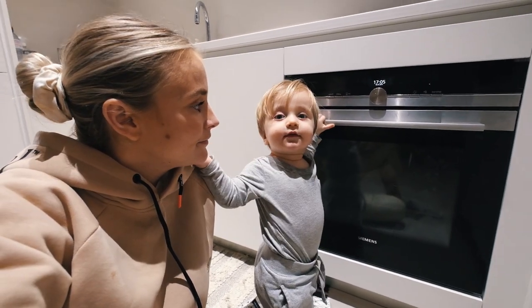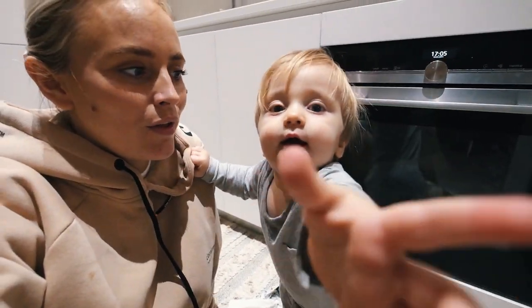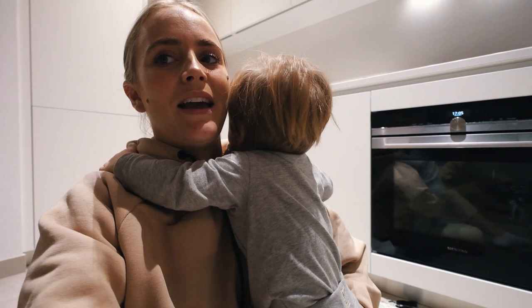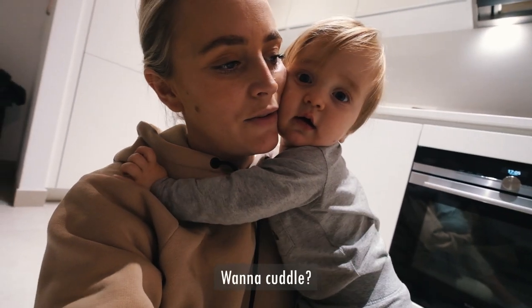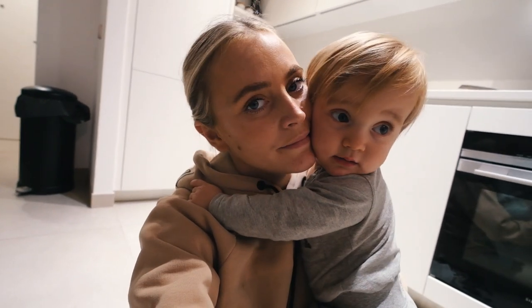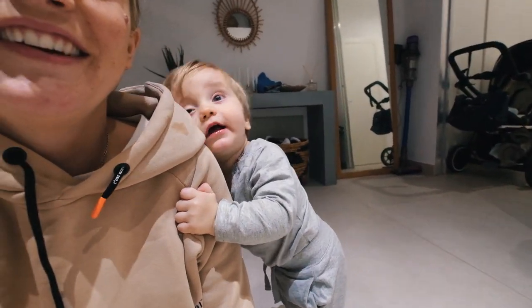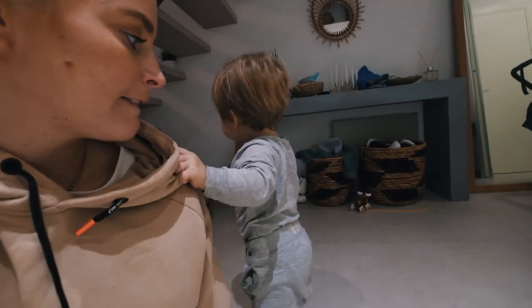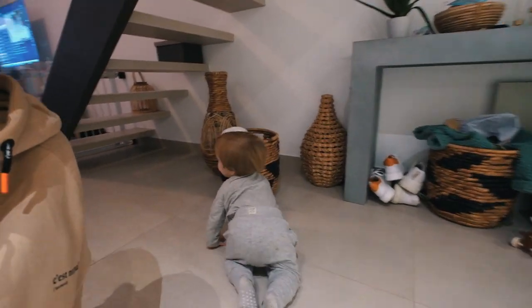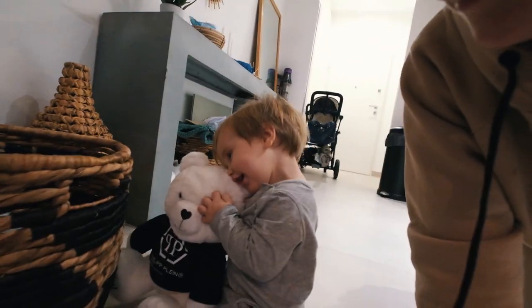Want to cook food? You want to cook dinner? Okay, now cuddle time. Can we go? Go, Savvy. He goes, Mom. Oh, he goes, Savvy. Can we go? Okay, we can. Okay, we're gonna play. Ska du gosa med björnen? Ska du gosa? Gosa? Åh, gosa.